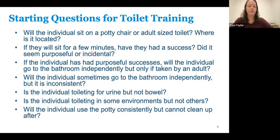Again, the next bullet point, are they toileting for urine but not bowel? Most children are going to toilet for urine first and then bowel, and we deal with those a little bit separately. Sometimes, and it's a specific issue that we sometimes see for our autistic children, are they toileting in some environments but not others? So we might see some children who will toilet at home, but they won't go at school, or they'll hold it all through the school day and then they'll wait and go at home.